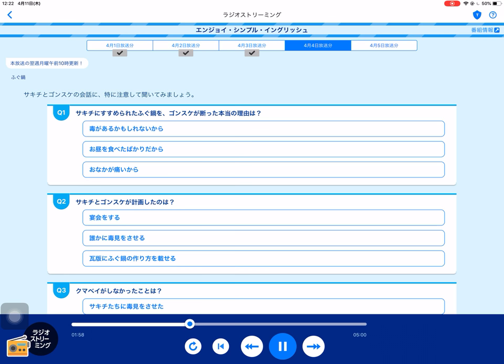Really? Then can you eat it first? You're older. No. You can try it first. You are the guest. Both Gonsuke and Sakichi are afraid. They just look at the soup.